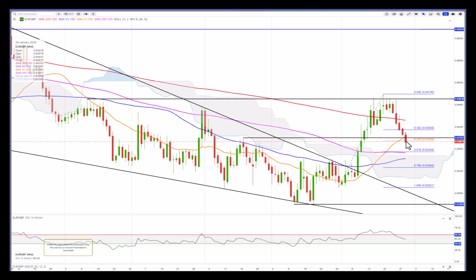In the euro sterling, I think it could drop to the 61.8 at 83.45, level 44 around here, and then I think we'll see a bounce, maybe spiking a little bit lower, but then I think we'll see a bounce. Still positive sentiment on the RSI, and yeah, the overall trend is still up, but we are in a correction phase.